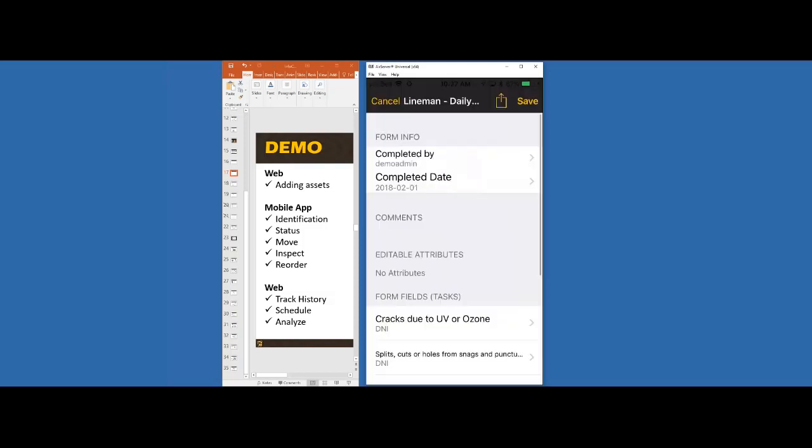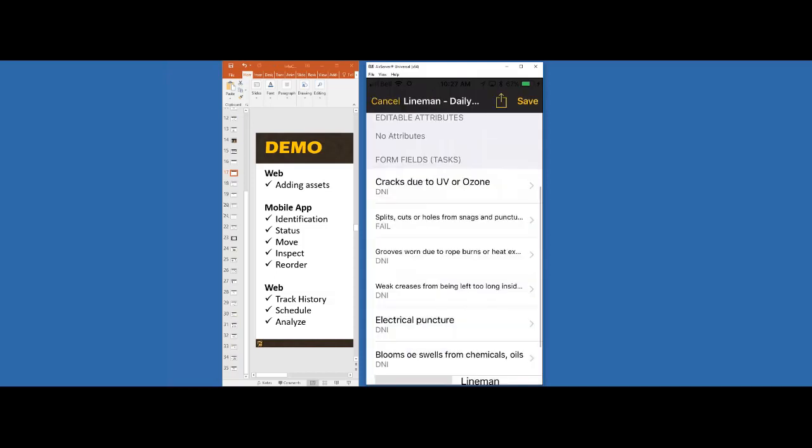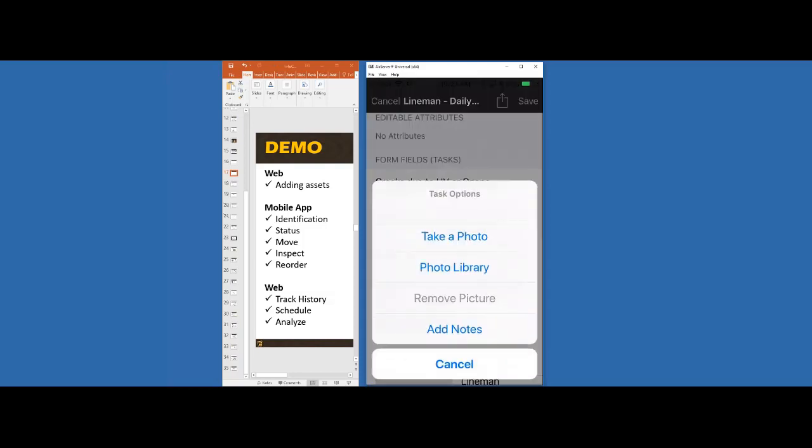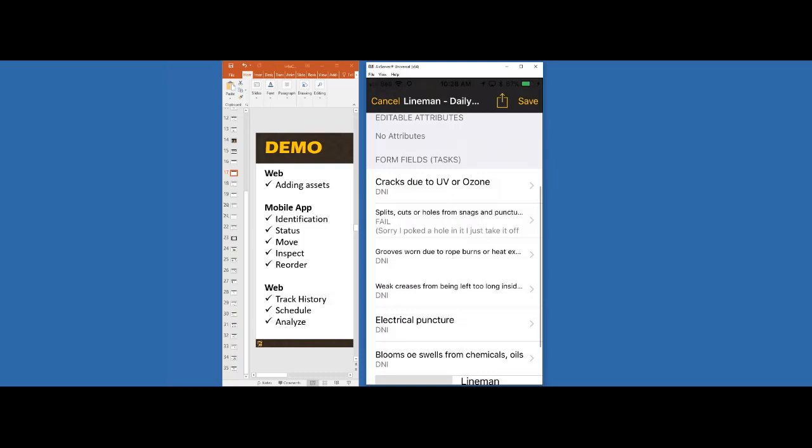We'll continue along, and we can see that there's different criteria for pass and fail. This poor guy put a hole in it. So let's say we fail it, and we're going to actually add perhaps a photo of the problem. We can put in some notes, and he's going to just come into his notes bar here and dictate it and say, sorry, I poked a hole in it. Just take it off my next paycheck. All right, done. And there's the notes and the photo and the failure all saved.